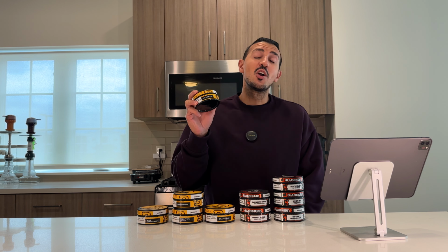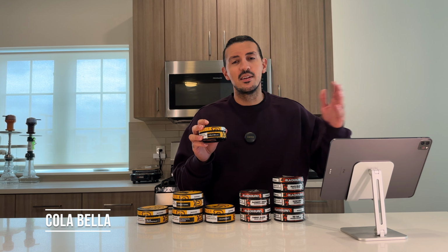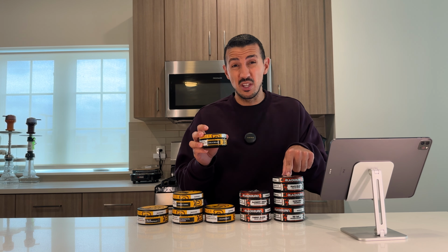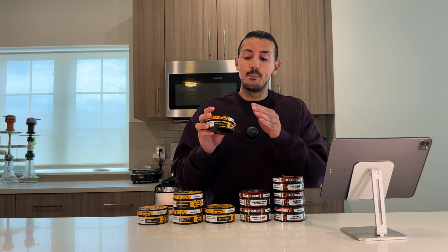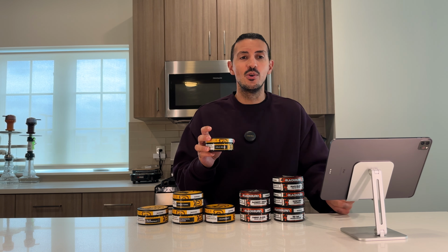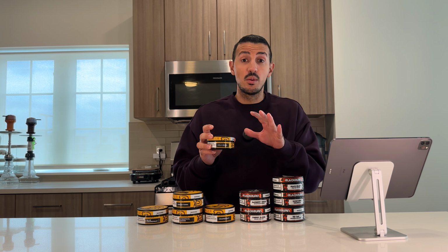The next flavor we're gonna talk about is Cola Bella. Now, I was thinking to myself, okay, they did another cola flavor. There's so many cola flavors out there already. Actually, Blackburn has a really good cola flavor, but Cola Bella is not a cola flavor. It's like a soda flavor. So I think it's supposed to be like a vanilla soda, not a cream soda, but vanilla.